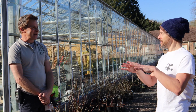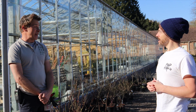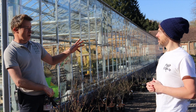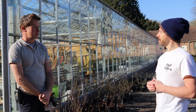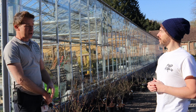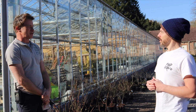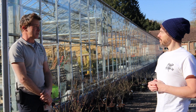So what did this ground used to be? So this used to be the growing areas for Brighton and Hove Council. Brighton and Hove Council used to do all of their nursery growing for all the parks and gardens in the area. Originally, this is the last of the greenhouses that we can see behind us. Originally this was full of 60s, 70s greenhouses that were used for nursery growing for Brighton and Hove city parks.